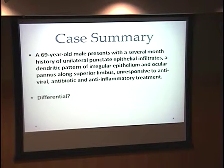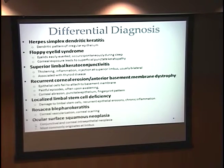So to summarize, we have a 69-year-old male who presents with a several-month history of unilateral punctate epithelial infiltrates, a dendritic pattern of irregular epithelium, and ocular pannus along the superior limbus, who has been unresponsive to antiviral, antibiotic, and anti-inflammatory treatment. So does anyone have any ideas for the differential they'd like to share? Okay, thank you.